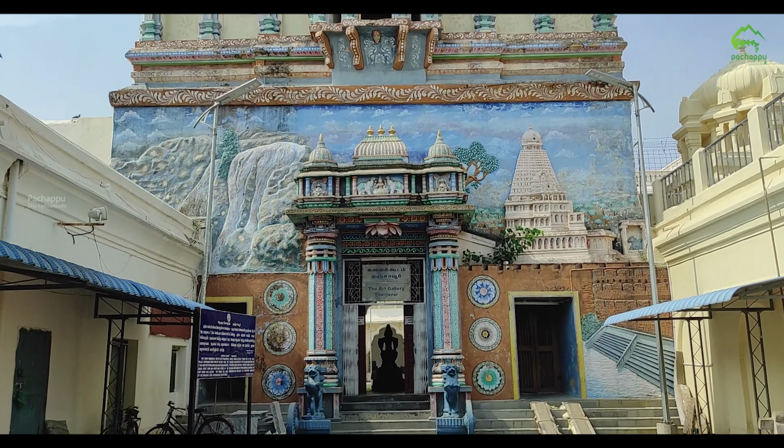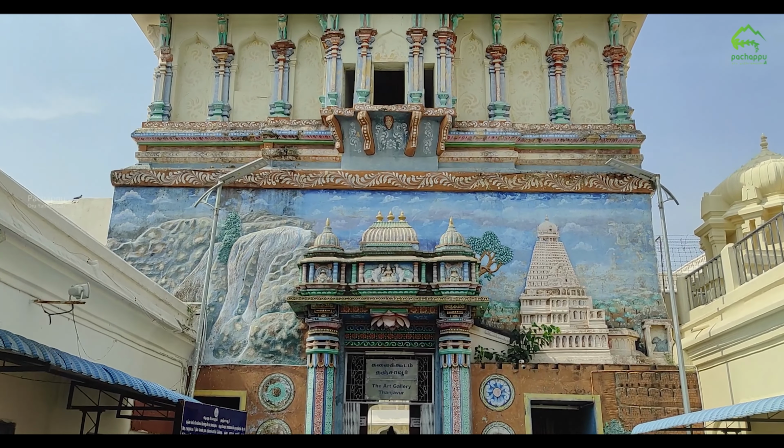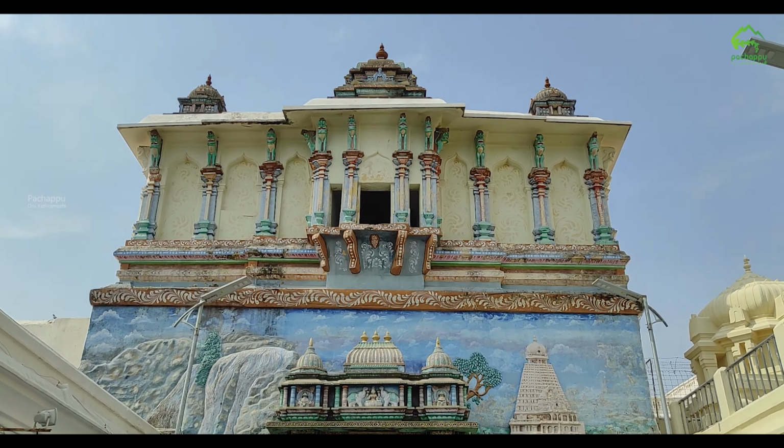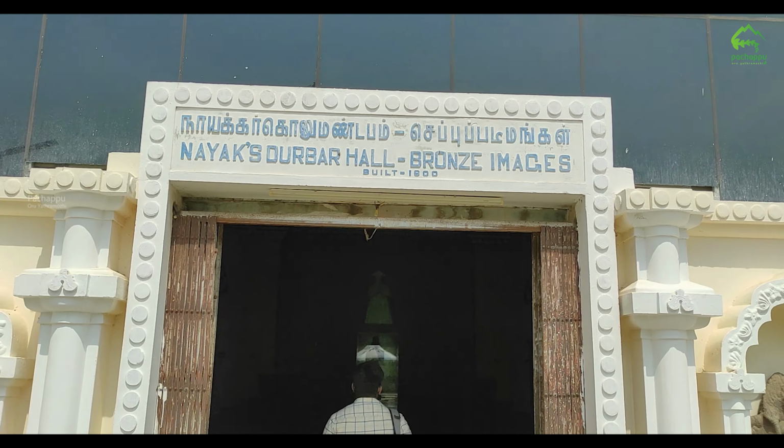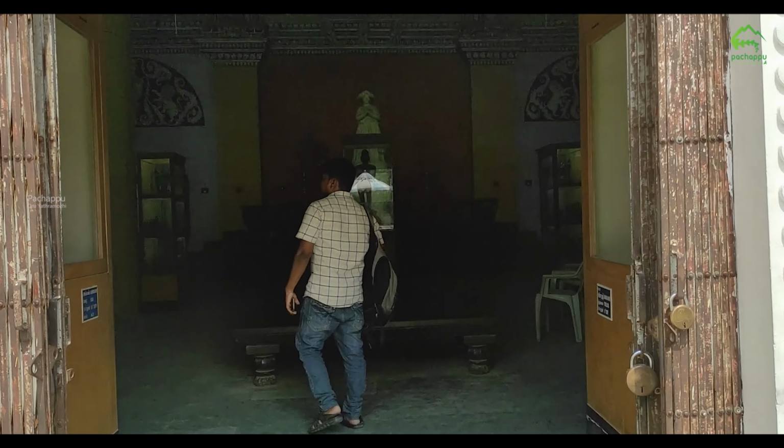Thanjavur Palace has the famous Saraswathi Mahal Library, an art gallery, and the Royal Museum with an interesting collection of artifacts, paints, books, and other memorabilia.